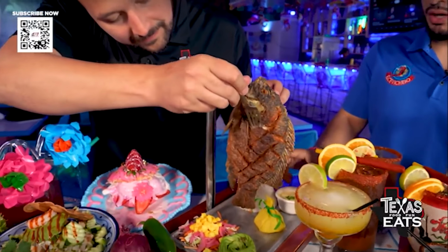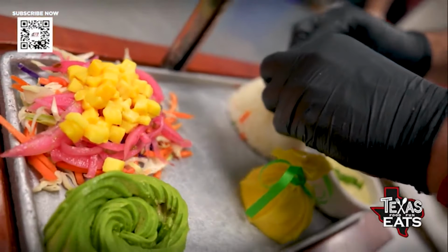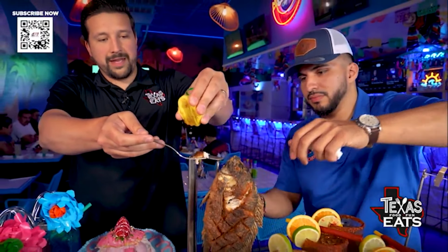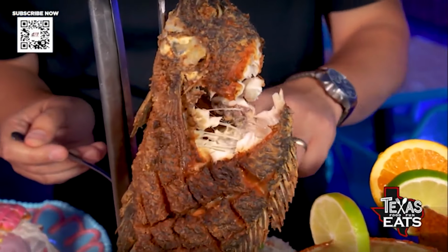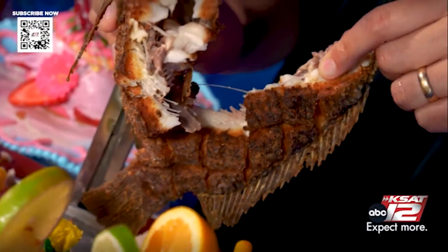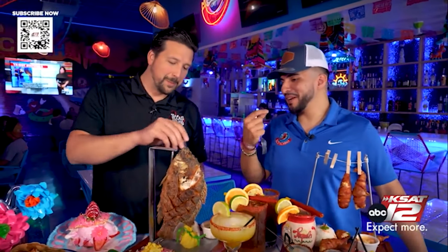You can dip it with some sauce on the side. We got some avocado, a little bit of a salad. You got some lemon over here, and then some rice. Cheers. All right, the fish, this looks delicious. If you weren't here with me and I wasn't filming, I would just grab it off and take a bite like a bear, dude. Just eat it like a bear.